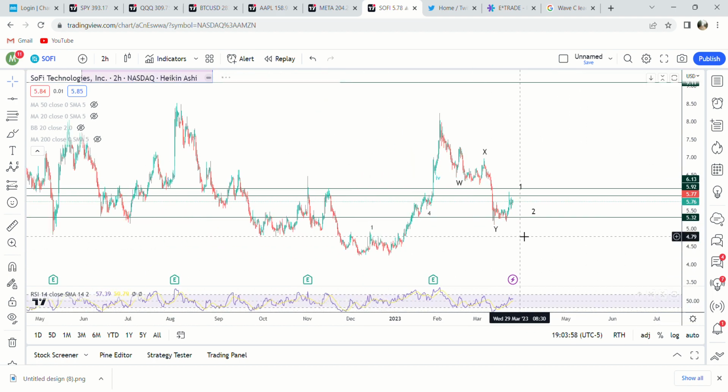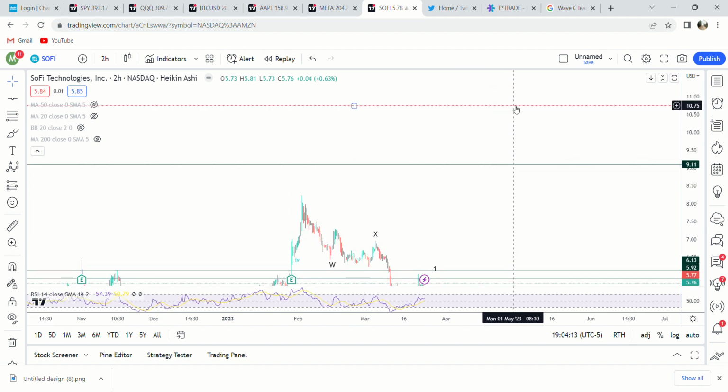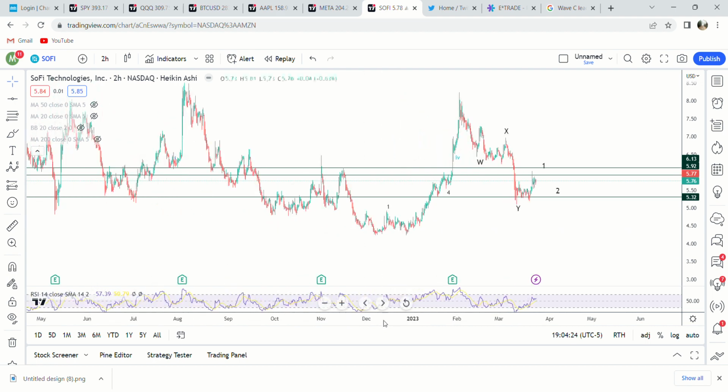So I see three possibilities: either a leading diagonal, wave 1, that's in a fourth wave currently. So we're in fourth wave of wave 1, and I would be looking for a 5-wave move to a minimum of 910. Third wave, if it ends up being an impulse move, would take us all the way to 1075. Or ABC lower, probably going down here to test the bottom. All depends on the overall market, pretty much. But pretty much everything SOFI does is bullish for the most part. So we'll see what happens over the next 3 or 4 months.